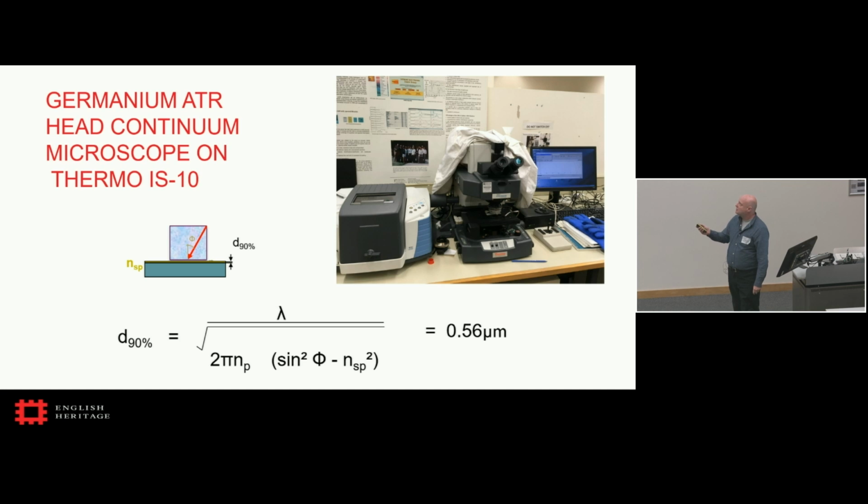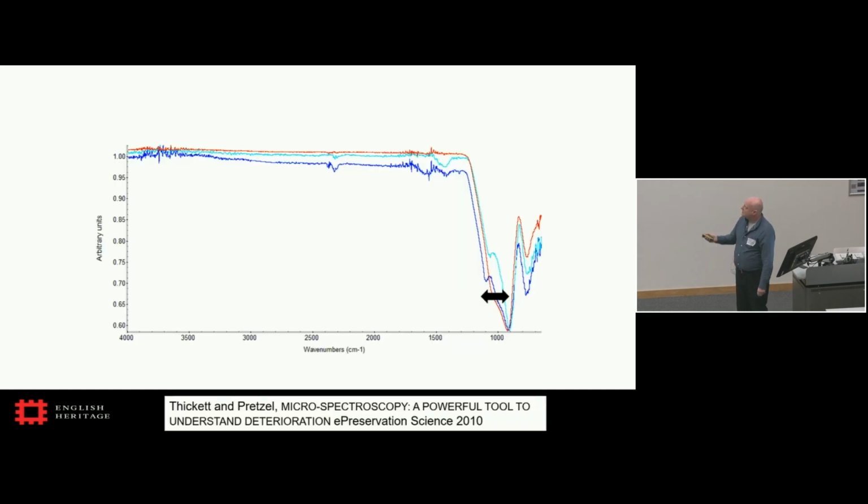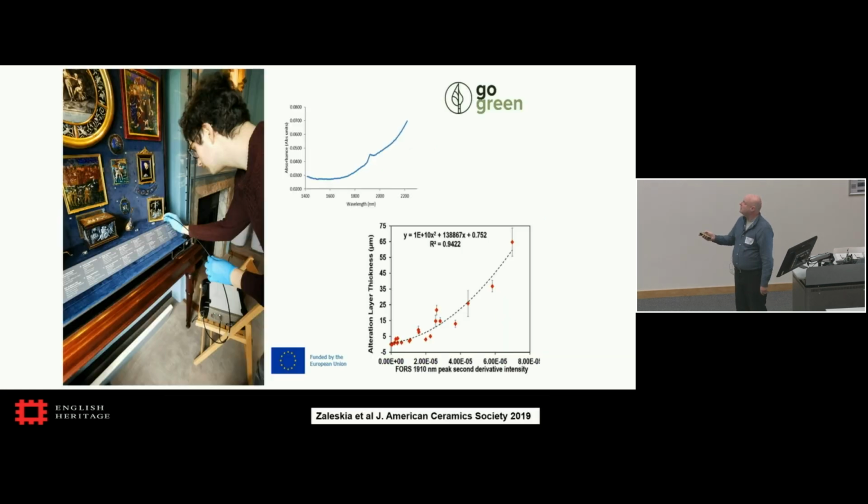It works on a microscope, and it works really well. And this data is actually from that microscope, which is at the V&A. And that worked well with both glasses, the enamels and daguerreotypes. We looked at another type of spectroscopy. This is near-infrared spectroscopy, a method developed by the Smithsonian, looking at this peak with this calibration.